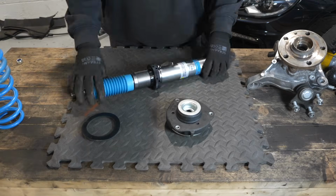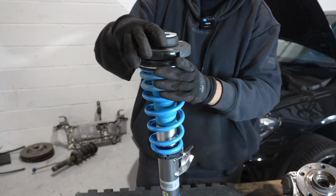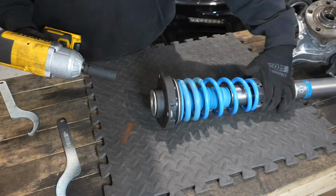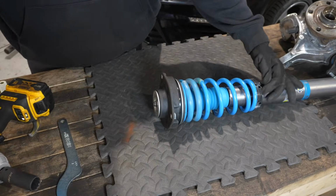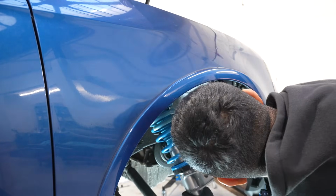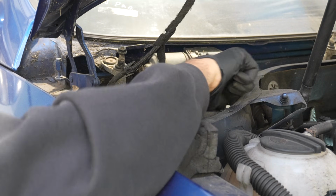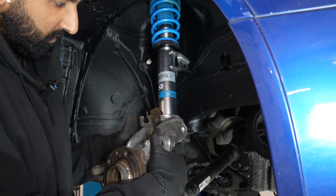So first up was the Bilstein coilovers. These B14s are height adjustable, but I decided to leave them on the settings that it came out the box with. You can always adjust them on the car at a later date, and I've got no idea how it's going to sit anyway at this point, and this just allowed for the top mount to just screw on slightly. It's actually way easier at this height rather than jacking it up and whatnot. Okay, it's going up.